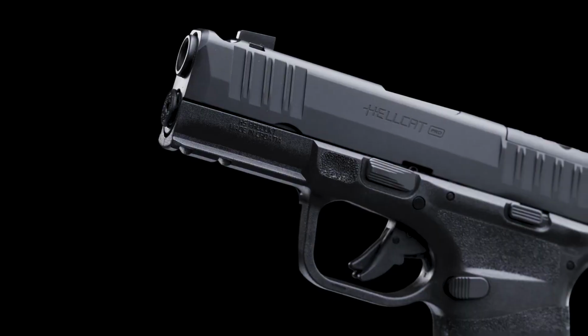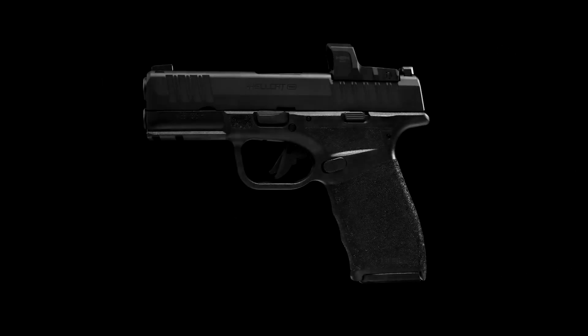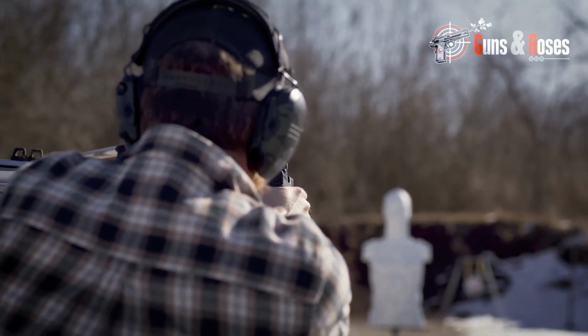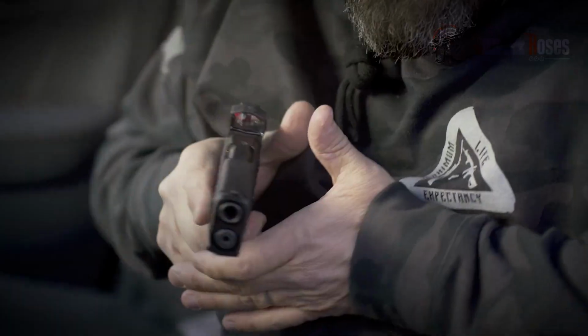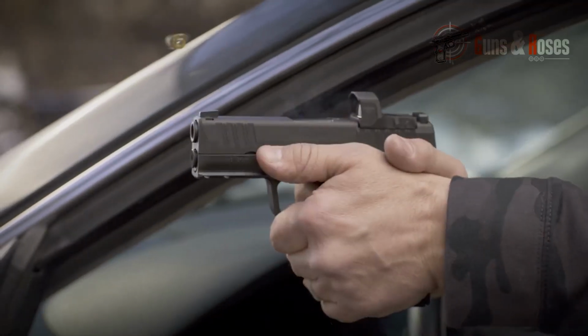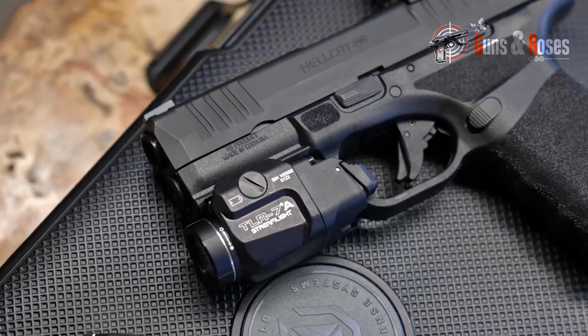And if you're looking for more, the Hellcat Pro features a versatile accessory rail that allows you to add a light, laser, or other accessories to customize your entire setup. For all these, you need to pay just around $600, which really isn't so expensive if you look at it from the perspective of value.